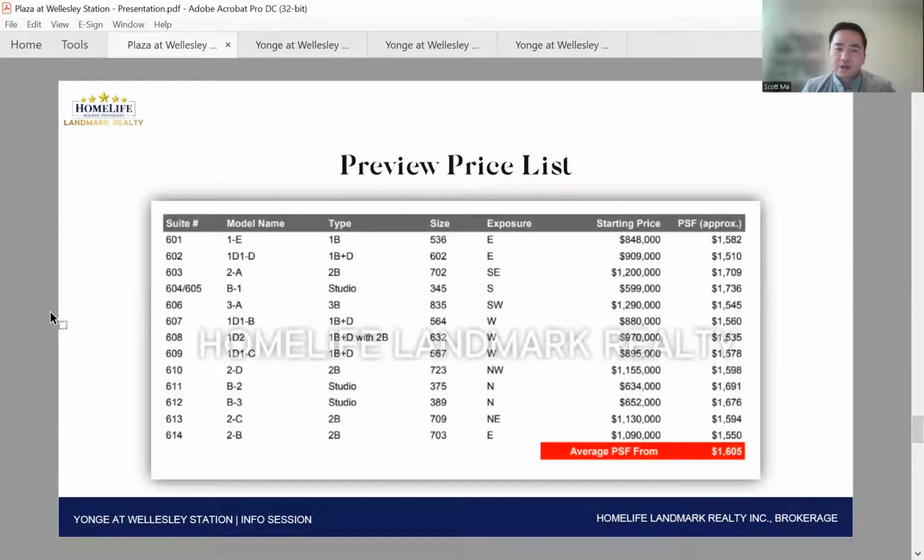You've got your different exposures there, and you've got your starting prices. So you can see the average per square foot is starting at $1,605 for the 6th floor. So that's actually, I think, very attractive, very competitive. You may be already comparing this to some of the other projects that are launching or have launched, maybe close to this area or within the downtown core.